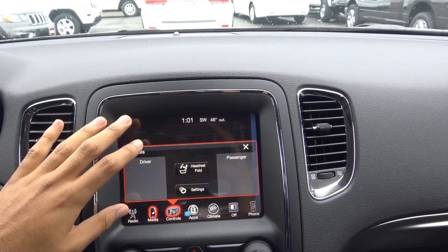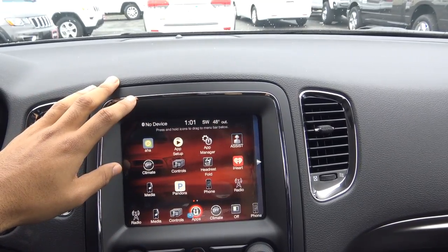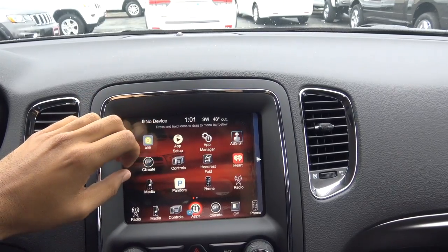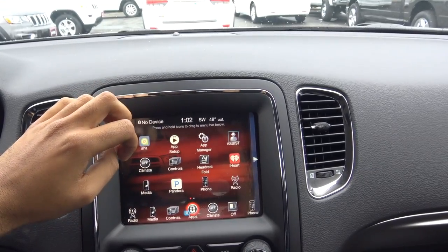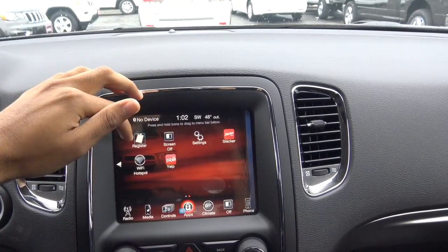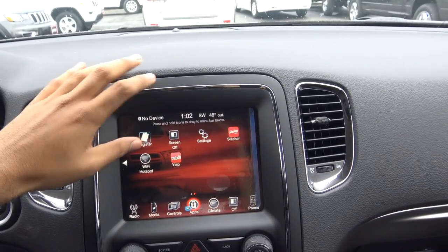Then you have your controls. You can fold the headrest in the back if you like to help you back up. And then you have your Uconnect apps, which include AHA, Pandora, internet radios, as well as iHeartRadio. And then you have your app manager, roadside assistance, and then your Slacker, Yelp, and then your onboard Wi-Fi hotspot, which is pretty cool.